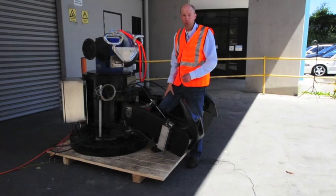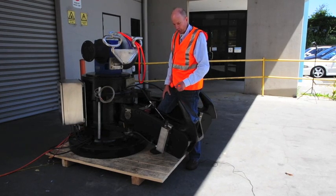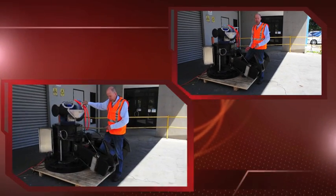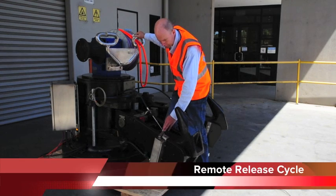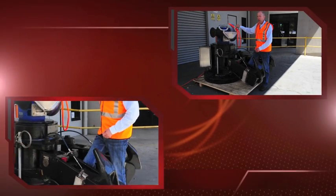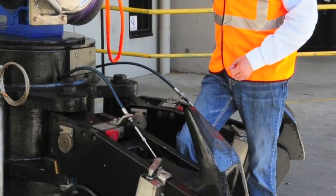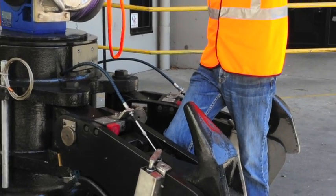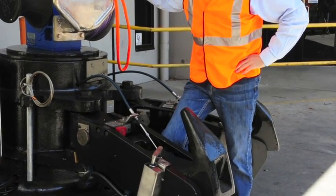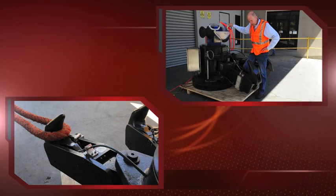Now, to overcome that, to make that system more versatile for a wider range of hooks, we've actually put an electric actuator onto the hook itself. So not only release the hook, you can also remotely release the locking pin, enabling full remote release function. The remote release locking pin actuator is driven forward to disengage the cam roll bearing, allowing for a release. Once that's out of the way, the normal release function can take place with the electric actuator.